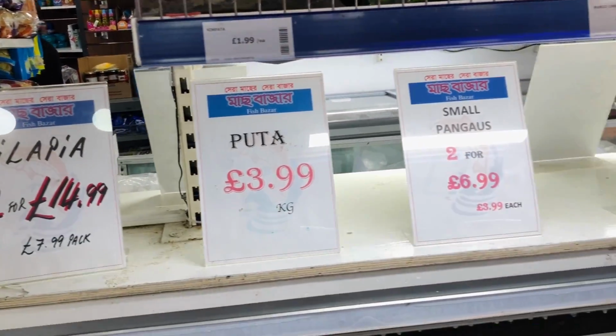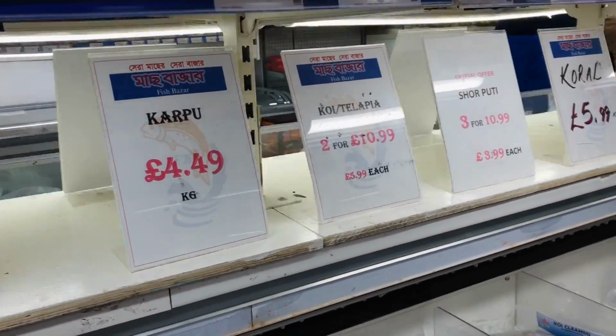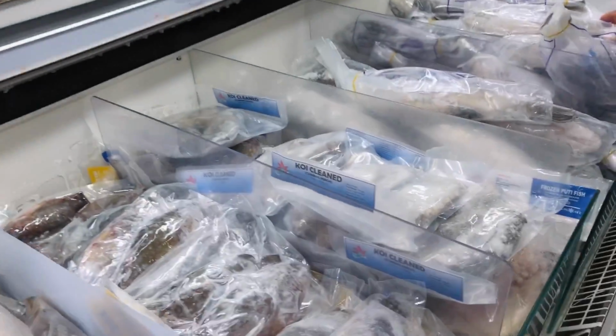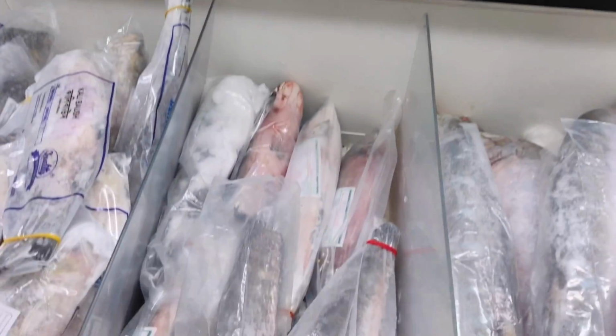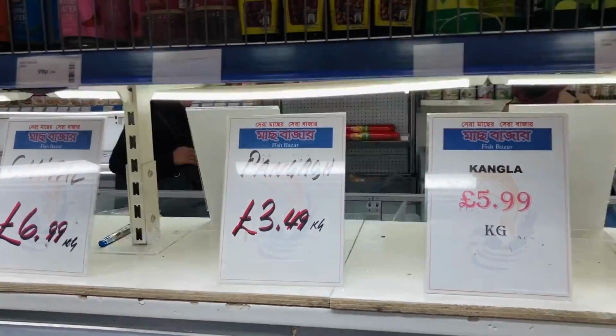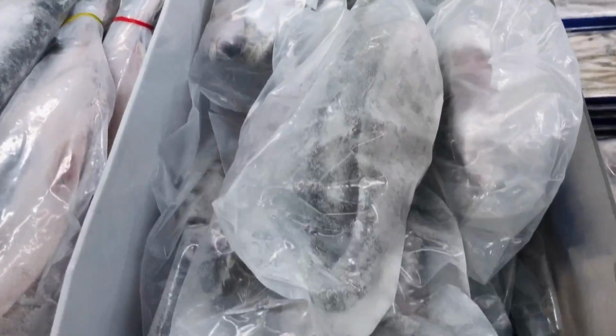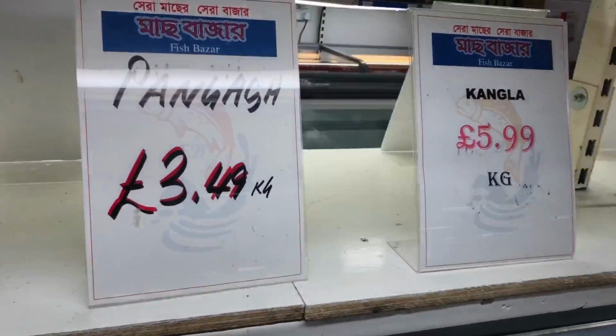You will see tilapia, puta, pangash, karpu, all kinds of like Bengali fish that you like. Those Bengali people like this fish. Also shol mach. Shol mach pao jacche. Kangla mach. Theke shuru kore shob dhoroner banglar je mach gulo ache shob pao jacche ekhane.